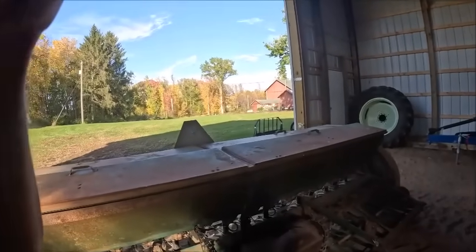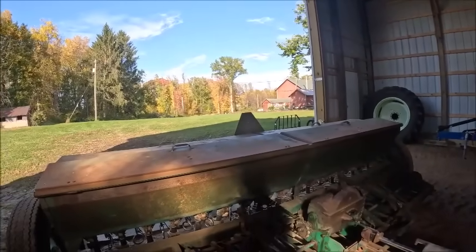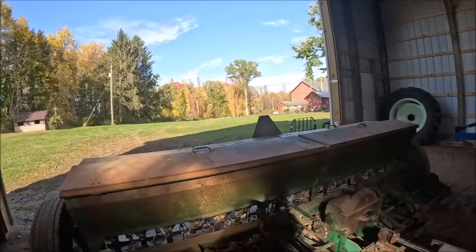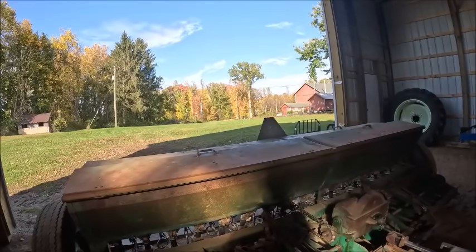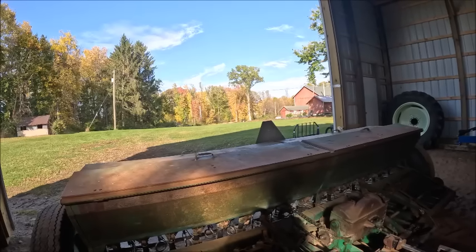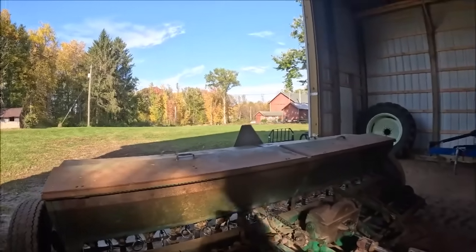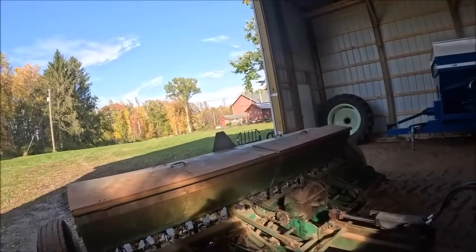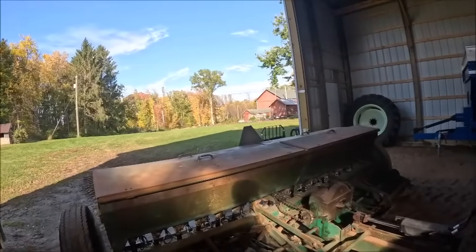And I just got off the phone with the elevator, talked to one of the marketing girls down there, and she said if absolutely necessary they would take up to 17 to get some loads off the field. Part of the reason is they're not set up to dry beans down there, they don't have a bean leg that goes to a dryer, and their corn dryer right now is slammed full for obvious reasons.